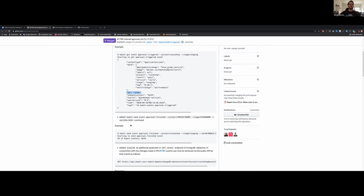Now, if you want to approve this request, you can also use the CLI and say Keptn send event approval finished. Then again specify the project and the stage and the ID of the approval.triggered event, and then it will send the approval finished event. After that this will be received by the gatekeeper service, and this will trigger the further deployment of your artifact.